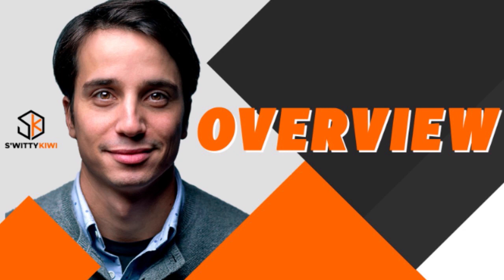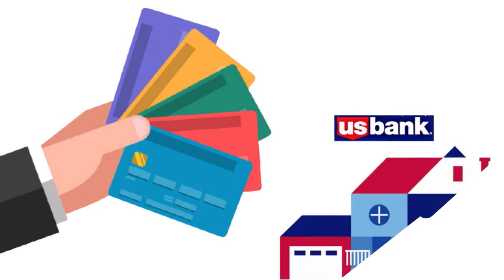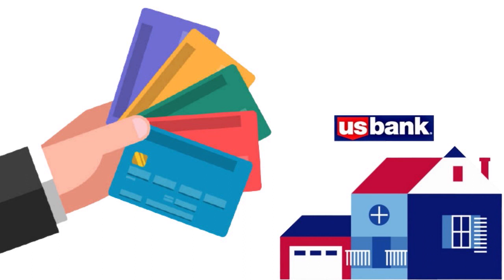So when we talk about U.S. Bank and LLC business credit cards, you don't have a lot of business credit cards. You have about 3 or 4, but you have to be very strategic when it comes to choosing the specific business credit cards that suit your particular LLC, okay? And you have to understand, when we talk about U.S. Bank, we are speaking about a regional player, so a player that's not available in all 50 states.